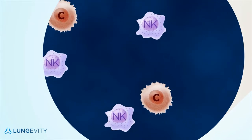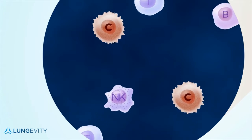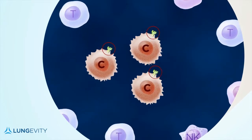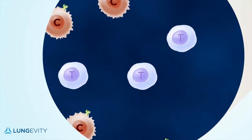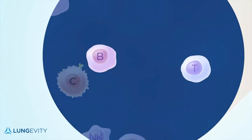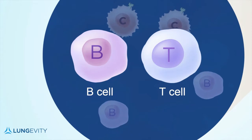If the cancer cells evade the innate response, then the adaptive response becomes active. The adaptive immune response recognizes specific abnormalities on cancer cells and can be more effective than the innate immune system, but takes longer to become activated. The cells of the adaptive immune response include the other two types of lymphocytes, B cells and T cells.